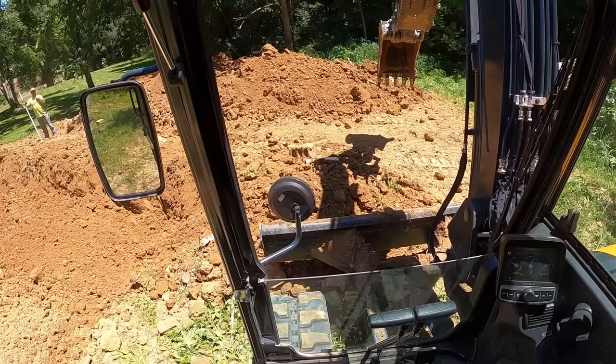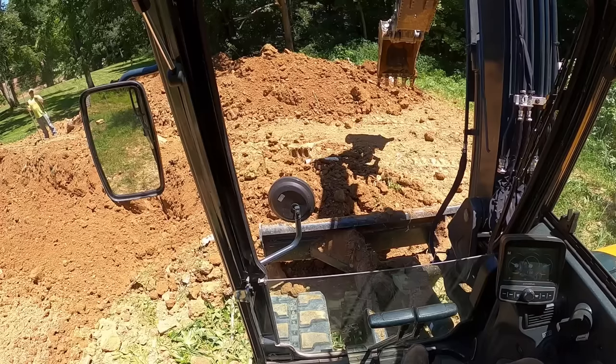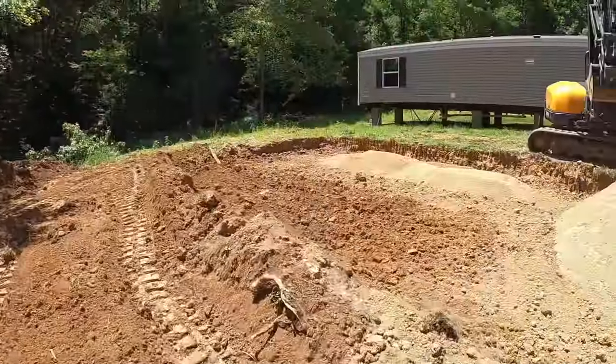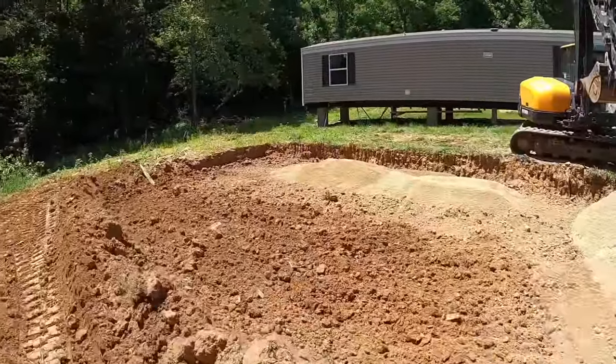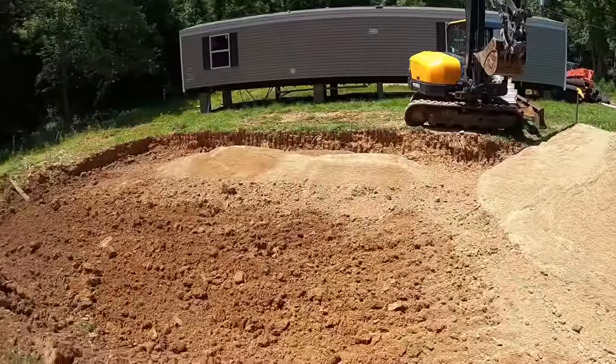What we need to do now, Aaron, is move that laser indicator down the stick 6 inches. That'll give us the top of our sand. Does that make sense? 6 inches? Correct. So here's kind of the play, guys. You will notice the bottom of that hole is kind of rough and scratched with the teeth. That is by design. That's the way we want it.